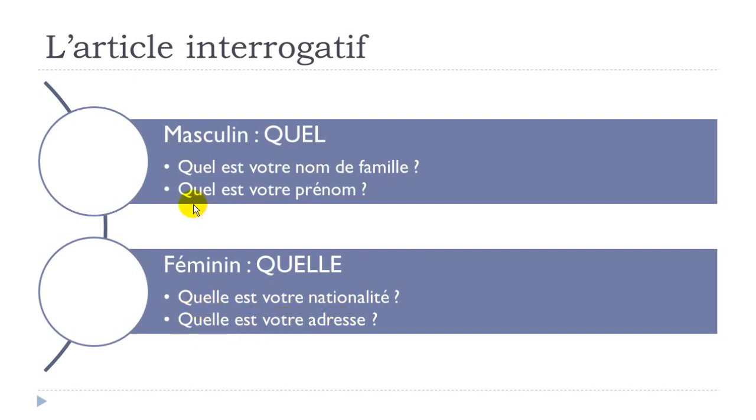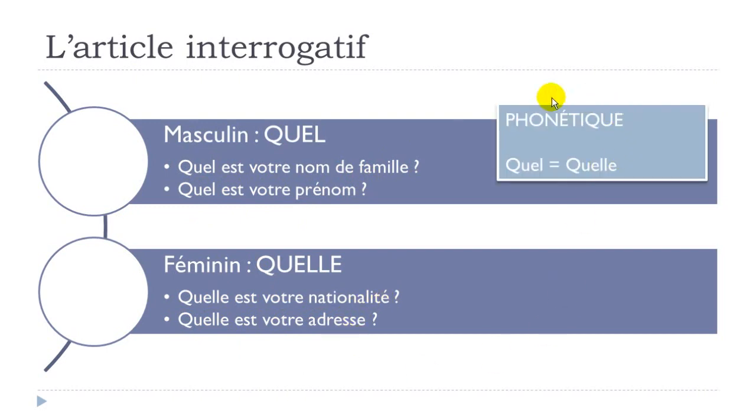So, let's repeat them. Quel est votre nom de famille? Quel est votre prénom? Quelle est votre nationalité? Quelle est votre adresse? Okay. So, remember one thing for the phonetics, okay, the way to pronounce them. Quel, masculine form here, will be pronounced exactly as the feminine form here, quelle. So, only one sound, okay?